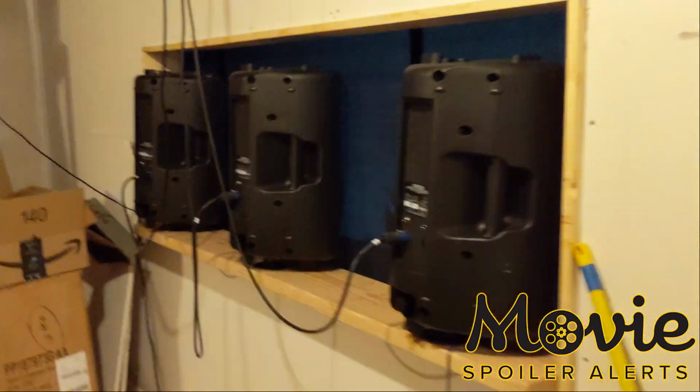So now we're going behind. This is the hallway we walked up. That's the entrance we came through. Now we're going behind the screen. So behind the screen, actually, I have 3 speakers.